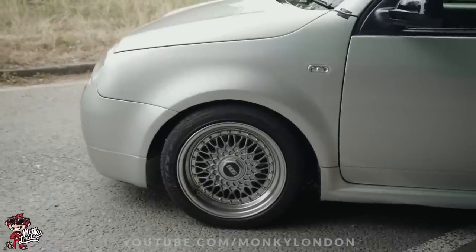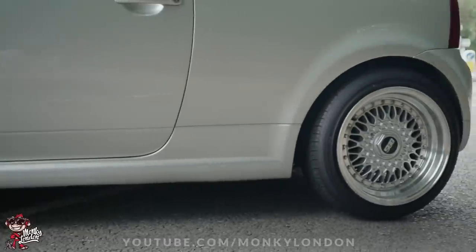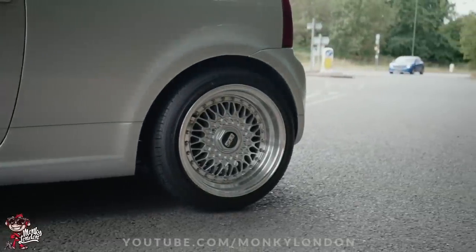15s, BBS replicas. They're kind of like a sort of deep dish, spiky dokey. Yeah. And then the tyres? Sorry, I've got just Goodyear F1.